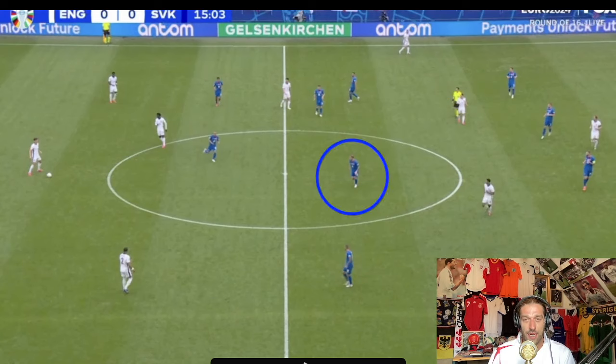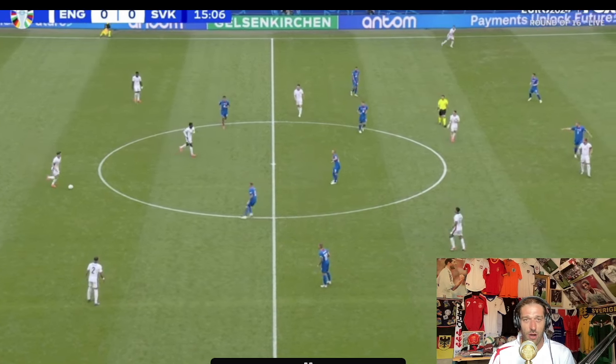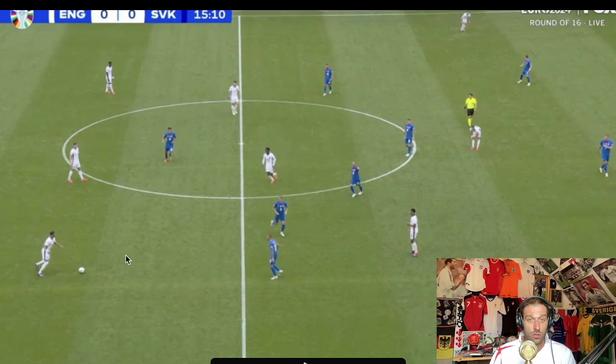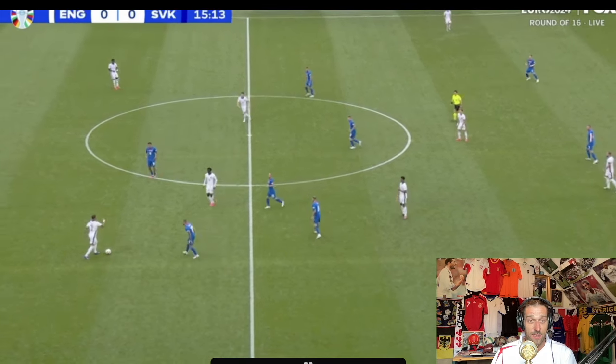And you're going to see Duda here. He's going to run across to the base of the circle. He knows where Bellingham is. And then once he cuts off the pass, now he can go press. If Kyle Walker gets the ball, who should press? Haraslin. And this is the way it was every time. Each of these players knew who they were supposed to go and pick up. Walker looks up, no options in here, so he's going to have to go backwards. I mean, he's got his arm out like, I need something.